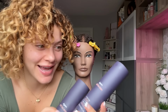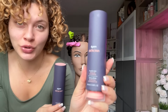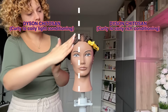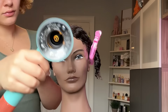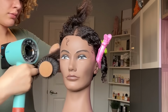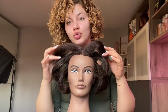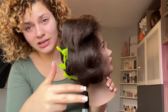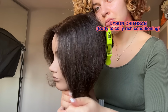And now for this test, I want to use both Curly to Coily styling creams. We're going to use the rich conditioning on one side and the light conditioning on the other side of our texture Tammy's hair, okay? So this is a blowout. The ends severely need a trim. This is light conditioning and this is the rich conditioning.